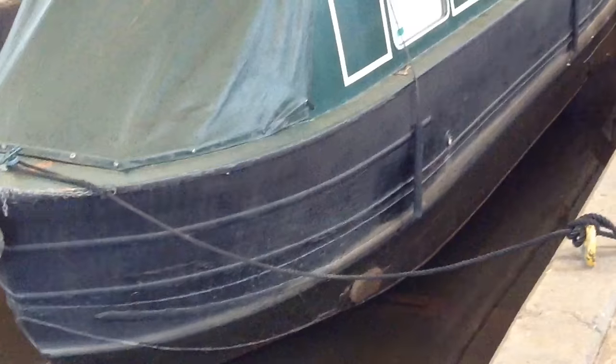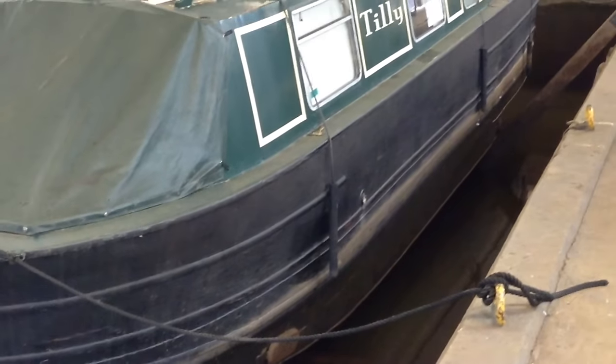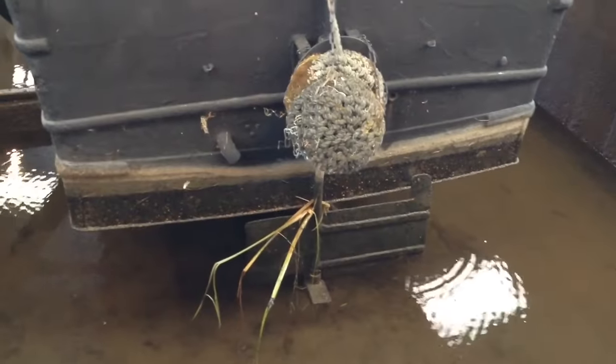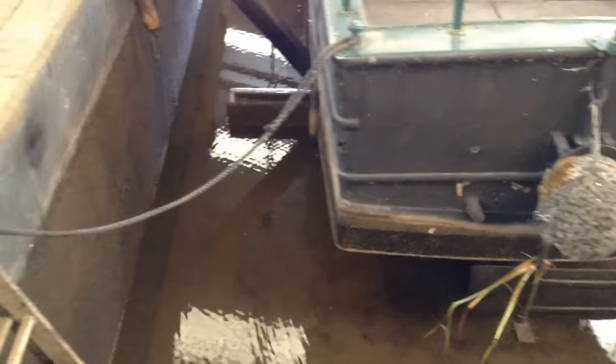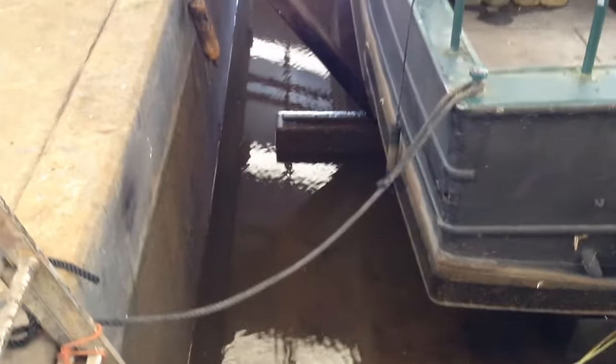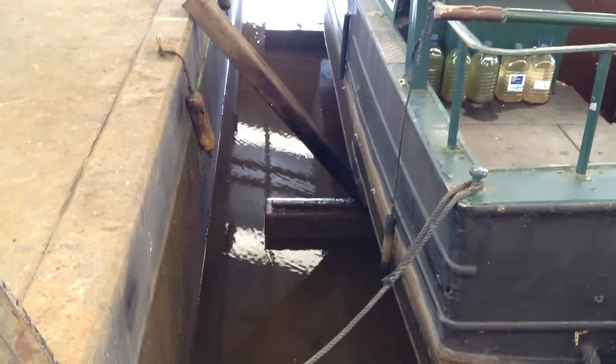Now that she's completely out of the water, you can see that there's a lot more boat that you can't see normally, especially when the canal's murky and muddy as it is through most of the summer. But it's quite interesting. In a second, we'll get down there and have a look underneath and just see the general shape of the boat underneath the deck here.